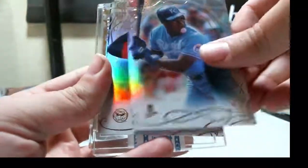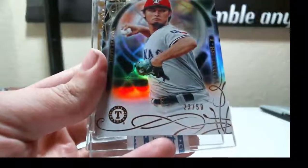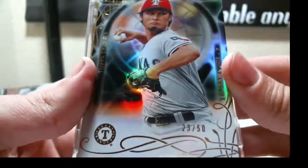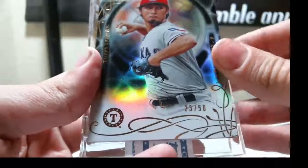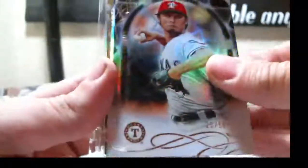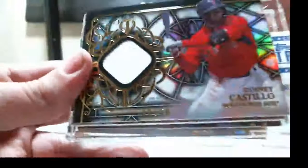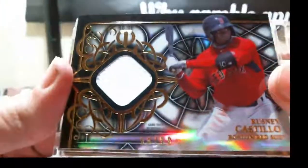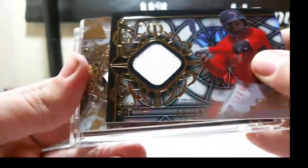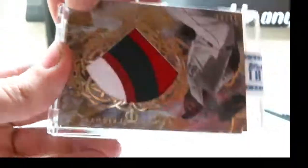Bo Jackson, Nolan Ryan, and 23/50, Yu Darvish. Now it goes out to Jimmy. No, I think there's a patch. Oh, is there a patch? Yeah. Rusty. Gumbo. 8/50. Going to Gumbo. Yeah. Ooh. It's a huge patch. That's a nice patch. Who is it?